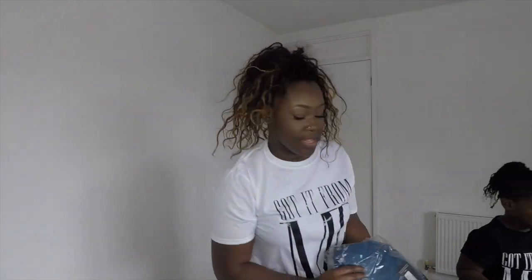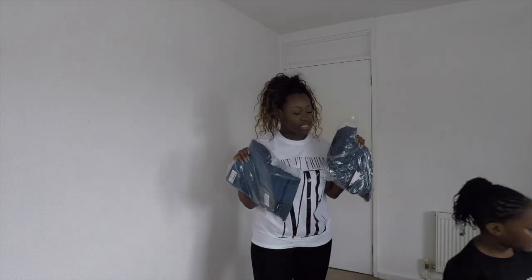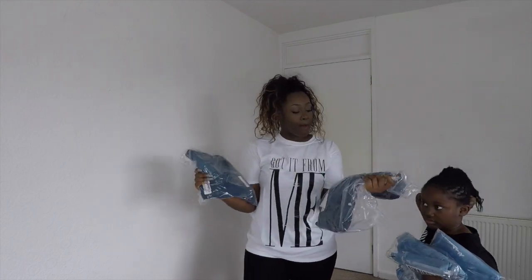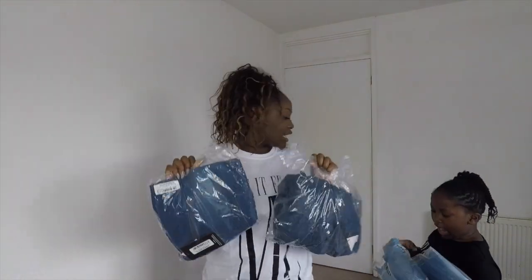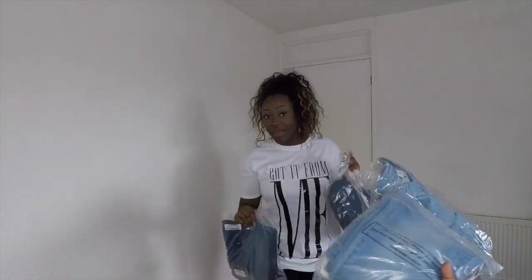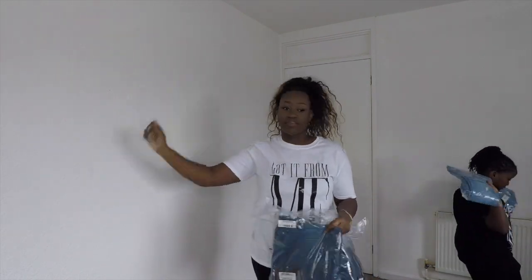Let's move on to the next outfit. So next, we got some denim on denim pieces. Here we've got jeans and a denim jacket from River Island, and I got the same from Pretty Little Thing. Mine is a darker denim and Kira's is a slightly lighter denim, just because I thought it might look quite nice. This could fail, because potentially I'm thinking these are like matching outfits.